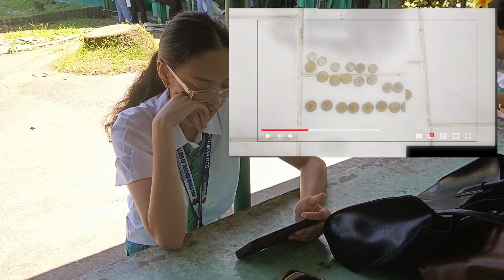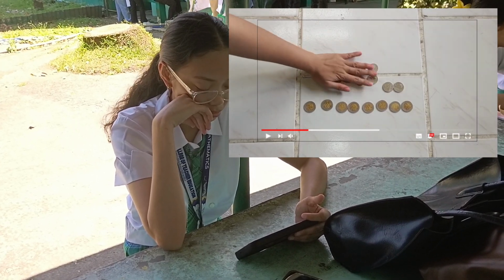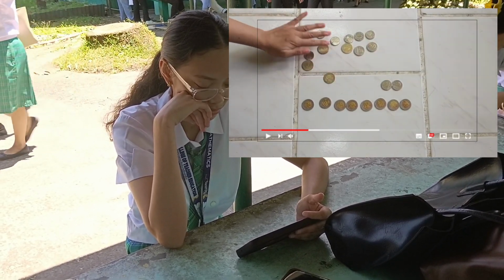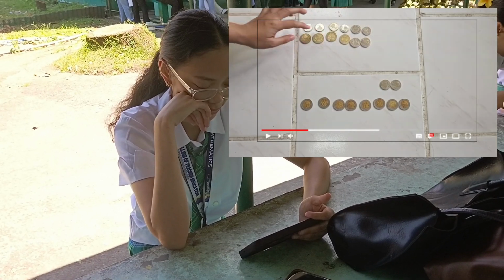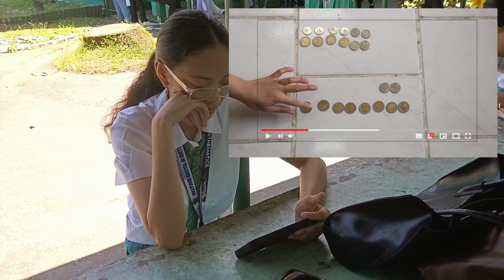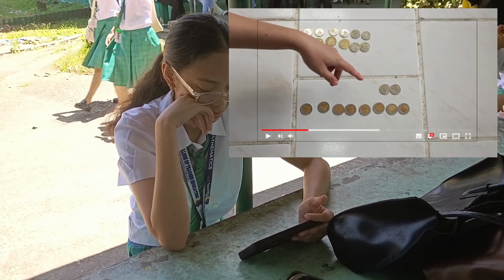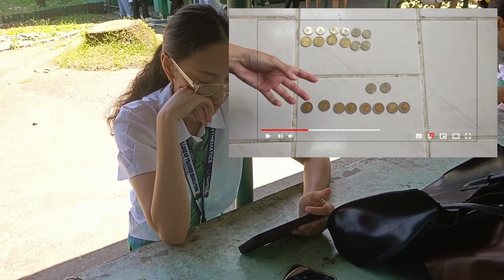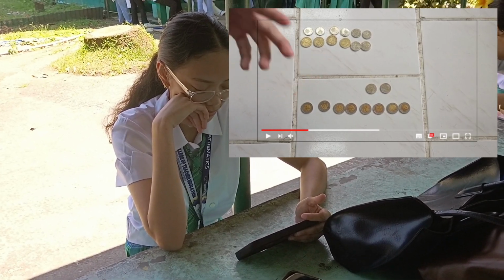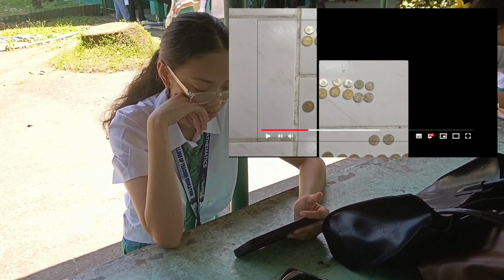Step 4 is look back. We are going to double check the coins we used. It is exactly 6 for the 6 students. And as we can see, there are no coins to be combined to get exactly 6. So therefore, this is the final answer.